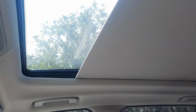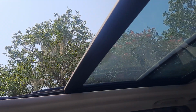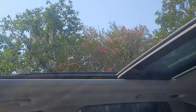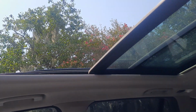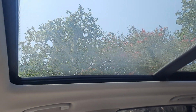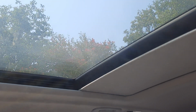So it does have the pano roof, and it does function. The shade is not sagging. The headliner is off. I want to point out the headliner back there, not coming down, which is a big plus. So if anybody's wondering, the sunroof stopping like that is normal. We're gonna close that because I feel like I'm in a freaking oven.